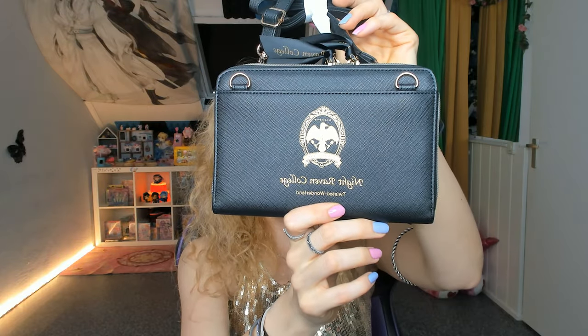So let's have a look at this one item from Twisted Wonderland. This is a Twisted Wonderland handbag. Oh my god, it's so pretty. Look at it. Night Raven College, Twisted Wonderland. Oh my god, look at the inside. I think by the time I'm uploading this video, it's actually gonna be Halloween. But look at how pretty it is. And look, you can put your phone in the back so you can see what messages you get. Or you can even put your Tamagotchis in there. Wait, can I put my Twisted Wonderland Tamagotchis in there? Does it work? Oh my god, that would be so amazing. Sorry, Hello Kitty, don't do that. I'm so happy with this one.